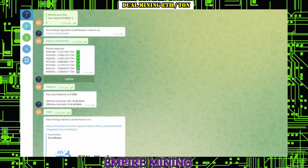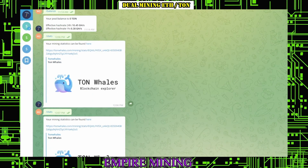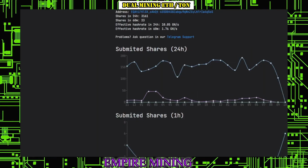So if you hop back over to your Telegram app, whether it's your phone or your PC, you do /stats. As you type to it, it does bring up here, so you can go up here and click on it. But if you hit that, basically, you're gonna see a link, and this links to your wallet. So when you click on that, it's gonna bring you to the TonWhales.com, which is the pool, and you're gonna see stats start to fill in here. Like I said, ours is a hot mess because we're shutting it down for this video.